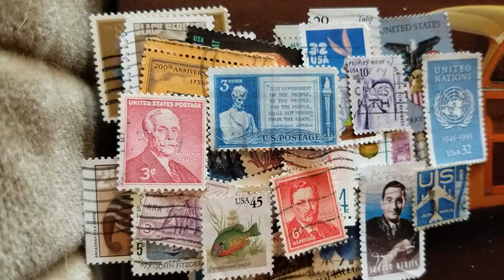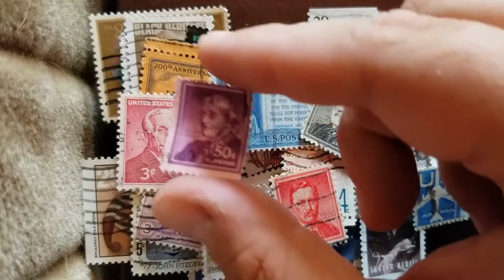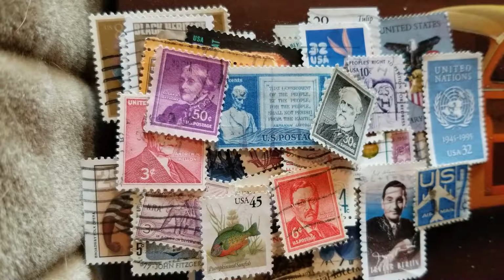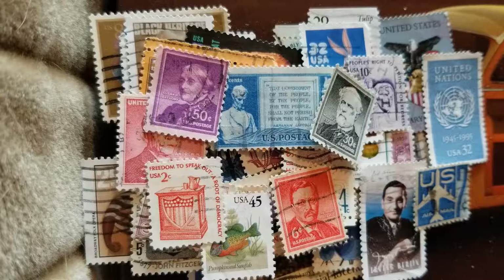There we have a pumpkin seed snapfish. That one must be fairly recent. Robert E. Lee, 30 cent. It's a fairly old 50 cent stamp of Susan B. Anthony. Freedom to speak out, a root of democracy, 2 cents.